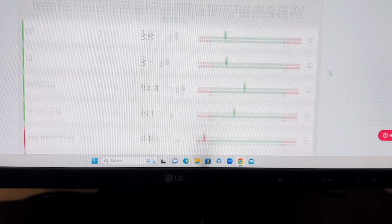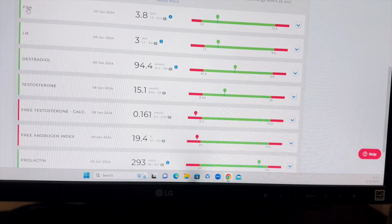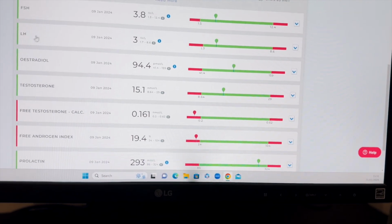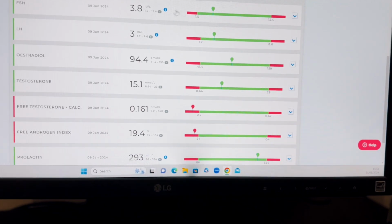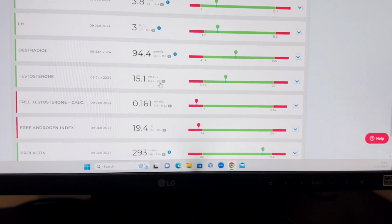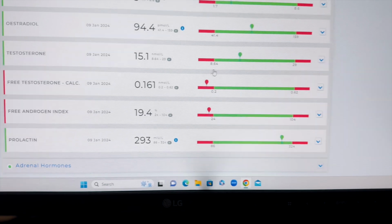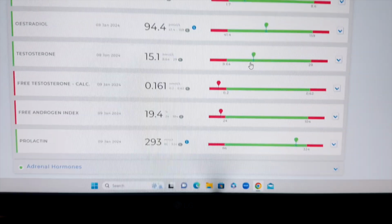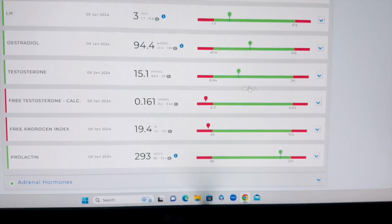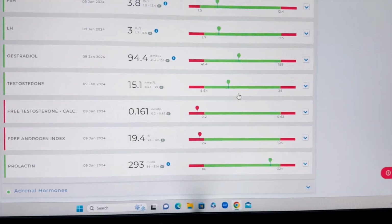Going into hormones, the things that I actually really wanted to know about this test. So we've got the FSH, follicle stimulating hormone, LH, testosterone being the main one that I was wanting to look at. So everything seems to be in good working order here. Testosterone level 15.1 with the range of 8.64 up to 29, you can see. So that's pretty center on that range, low mid I'd say, which is not too bad.